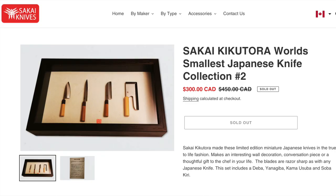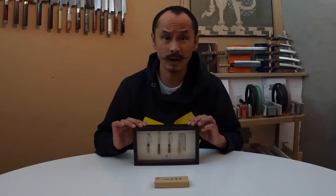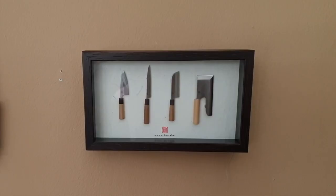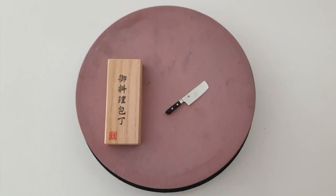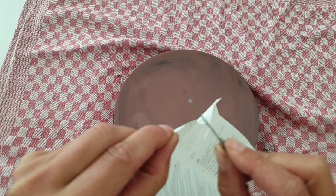That's what I thought. The Sakai Knives website states that these blades are razor sharp as with any Japanese knife. So let's see if this claim is true. I'm not going to touch these four. I'll let those sit in this really nice frame. For now, I'm just going to use this nakiri. I'll give the out of the box sharpness a solid 7. It did cut paper, but a little meh.